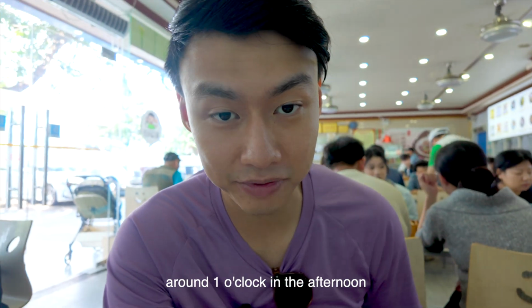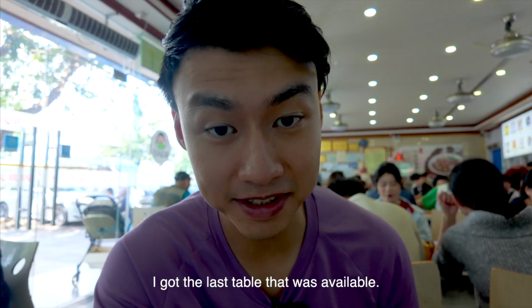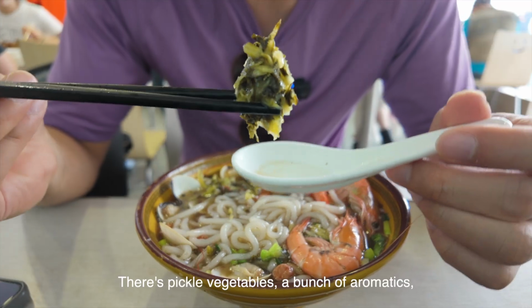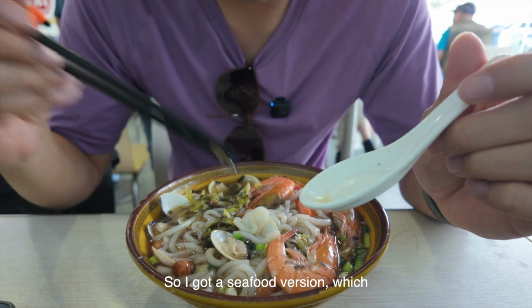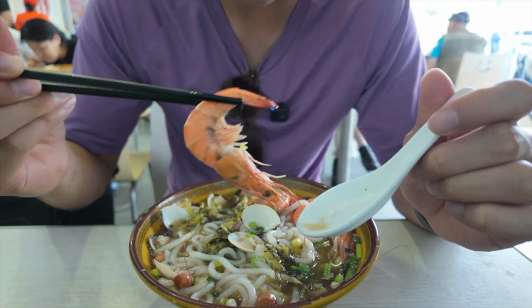It's around 1 o'clock in the afternoon right now, and it's still super crowded. I got the last table that was available. This is what Baoluo fen looks like. There's pickled vegetables, a bunch of aromatics, peanuts. So I got the seafood version, which has clams and shrimp in it.